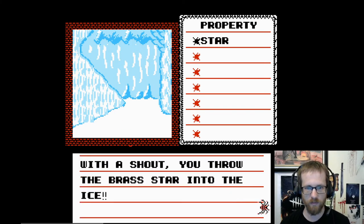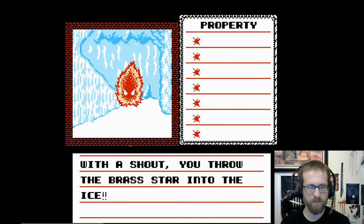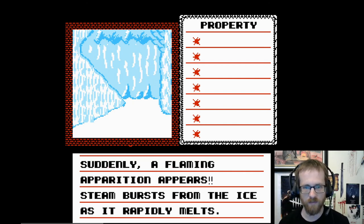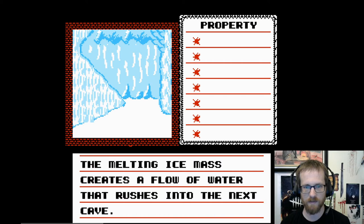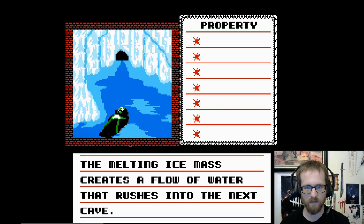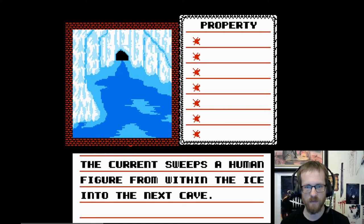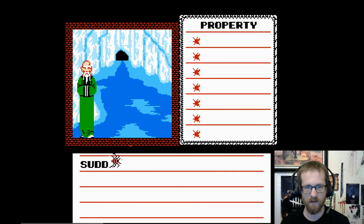With a shout, you throw the brass star into the ice. Suddenly, a flaming apparition appears. Steam bursts from the ice, and it rapidly melts. The melting ice mass creates a flow of water that rushes into the next cave. The current sweeps a human figure from within the ice into the next cave.